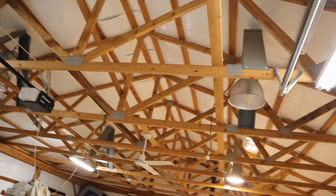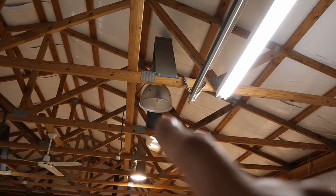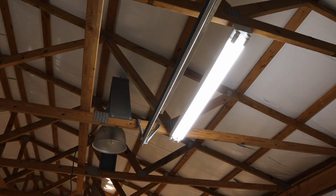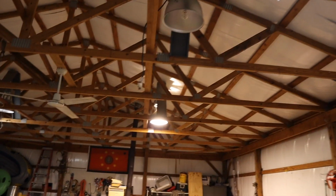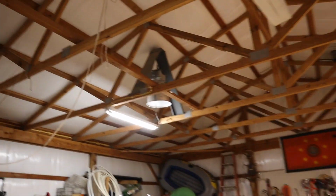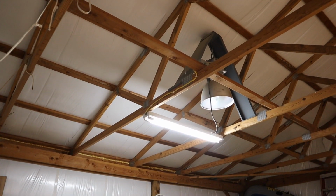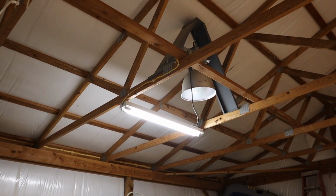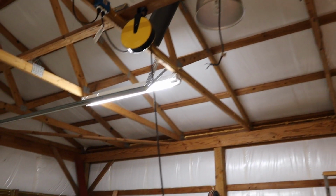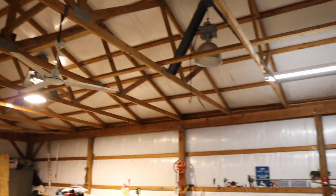Alright, guys, so that's the new LED lights, and those are the old halogen style bulbs, and they're super loud. And I still have one over here and it's buzzing just a little bit. So I gotta take those guys out, but I'm in no hurry to do that because I'll just have to store them until I can get rid of them. But I got these lights installed and they're lighting up the place pretty good. So I'm pumped about that. Just gotta get a couple more to put in the middle.